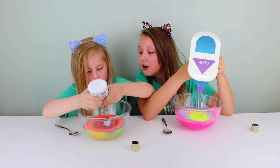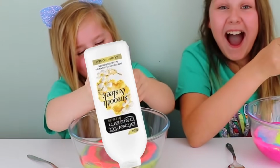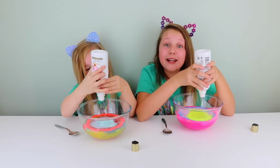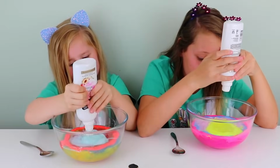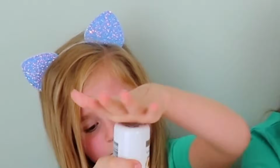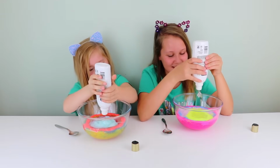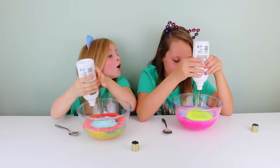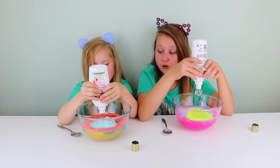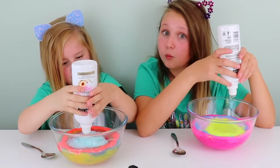I got clear glue! I got shampoo! You got blue shampoo! And I got clear glitter! Oh, so there's only two shampoos. Yes, I'm right! I was right! I was gonna go for that one! Well, at least we only got one shampoo each. Yeah, true. So maybe both of our slimes won't form.